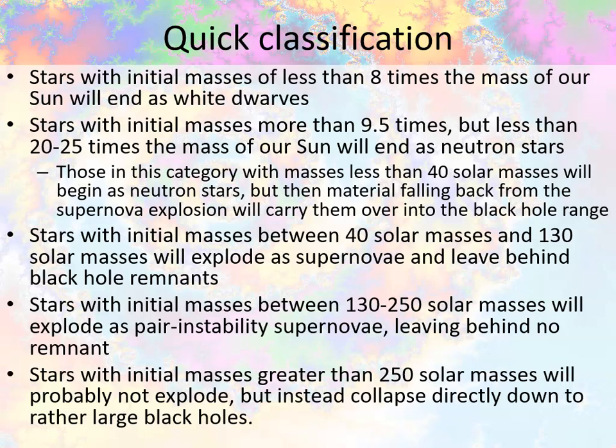So a real quick classification. We can break stellar remnants and end-of-life results of stars into a number of different categories. So first off, stars that have initial masses of less than about 8 times the mass of our Sun will end as white dwarfs. That's assuming that they're more than about 0.23 or so times the mass of our Sun. If it's a red dwarf that's between like 0.08 and 0.23 times the mass of our Sun, it's just going to keep fusing hydrogen into helium forever until there's no more of that to happen, and eventually it'll just leave behind a cold helium kind of white dwarf type of thing.